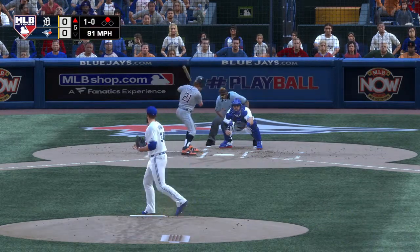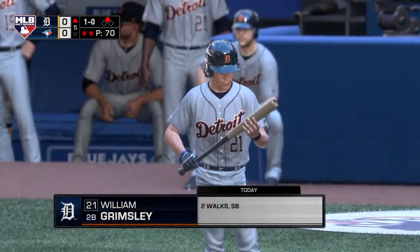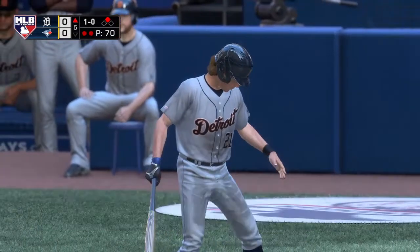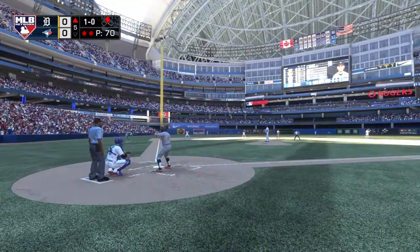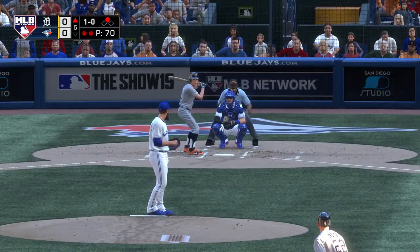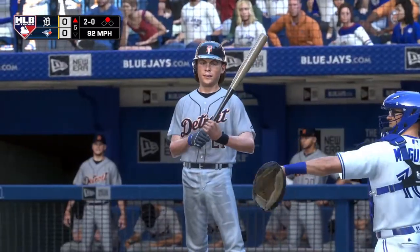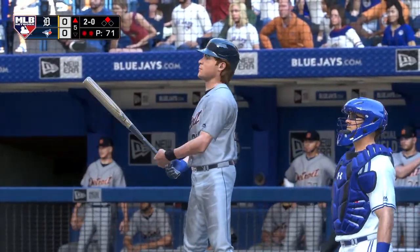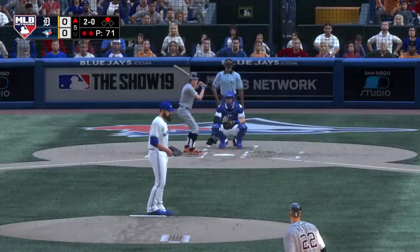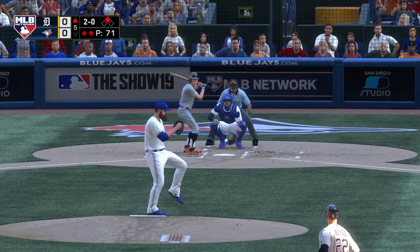Stepping in now, William Grimsley, as he looks at a fastball that misses off the plate for ball 1. The 1-0. Just a bit high with the fastball, but didn't get the call. Boy, this is one of those tricky spots for a pitcher, right? You have an open base, but you have a guy on deck that could do a lot of damage. Not a good spot to be in if you're a pitcher right now.